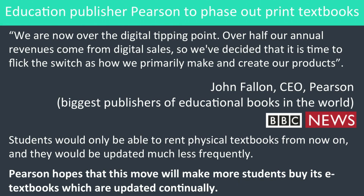In fact, John Fallon, CEO of Pearson, said we are now over the digital tipping point. Half of our annual revenue comes from digital sales. So, we have decided that it is time to flick the switch in how we primarily make and create our products. So, they have already decided they were going to stop the print and continue with the digital forms.